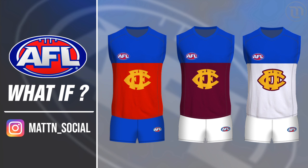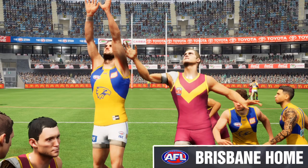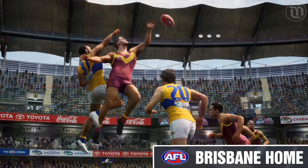So using AFL Evolution 2's Guernsey creator, I've recreated, or tried to recreate as best as I can, these Guernsey designs, put them into the game, and here's a few screenshots of what they might look like if these jumpers were in use today.